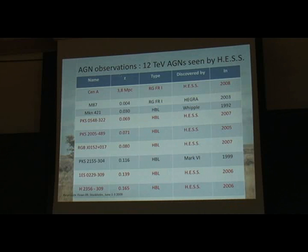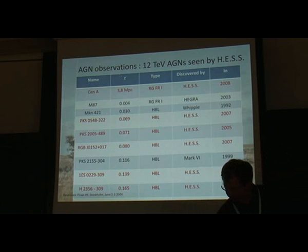So most of them are indeed high energy BL Lacs, but two, you see, are the two famous radio galaxies. So M87 we talked about yesterday, and a new one I will talk about, Centaurus A.